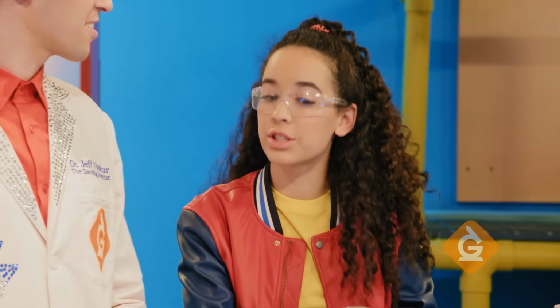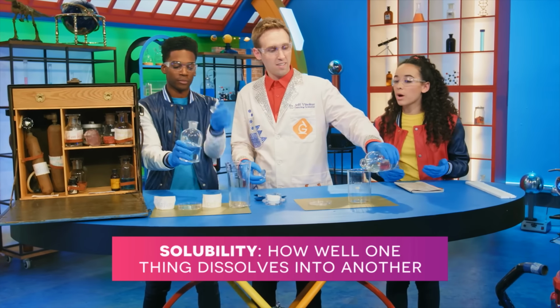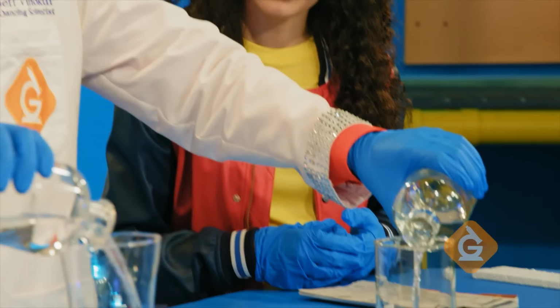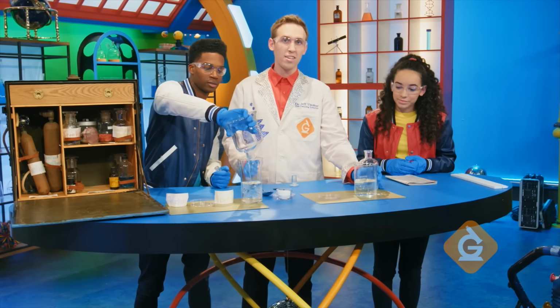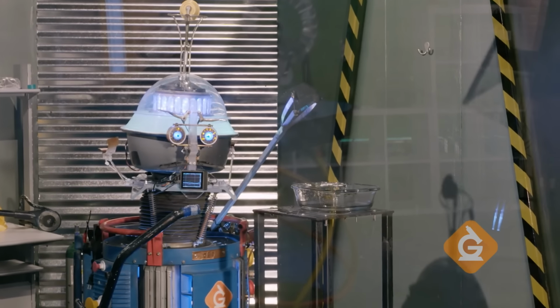We can distinguish the two liquids through a property of matter called solubility. It measures how well one thing dissolves into another. Right, like for example, how well salt dissolves in water. When salt and water mix, we call it salt water. Oh, you are so smart.